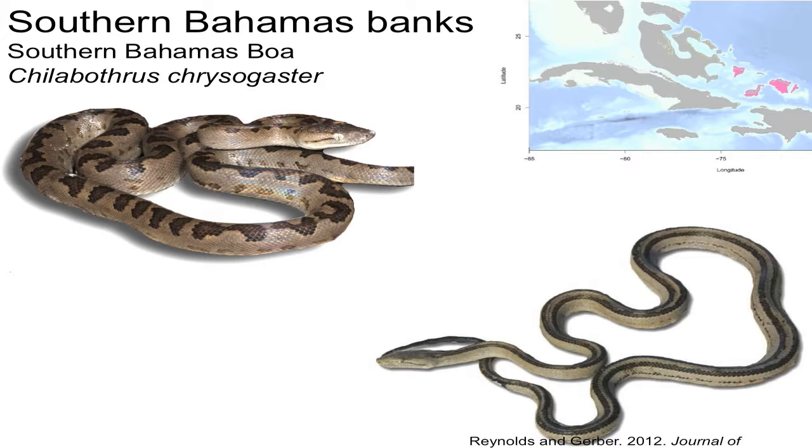We're finding boas of all different colors in the Turks and Caicos, including orange and red, and variations on that. So really, there's a lot of color variation within just one population on the Caicos Bank.